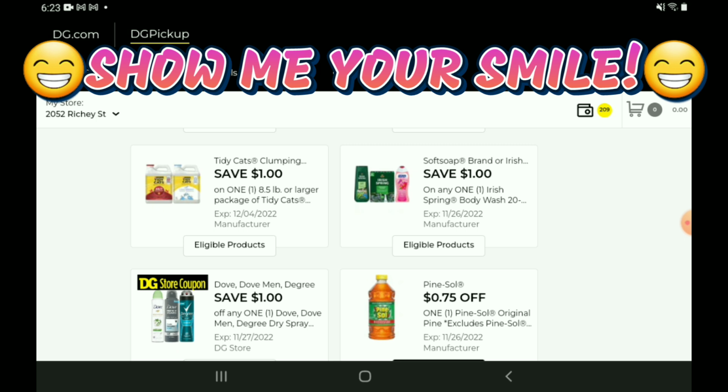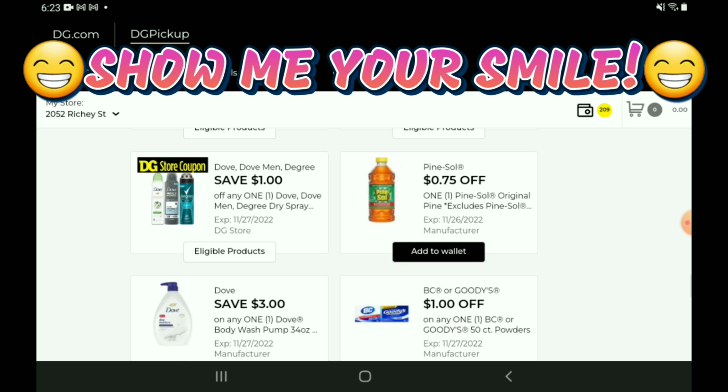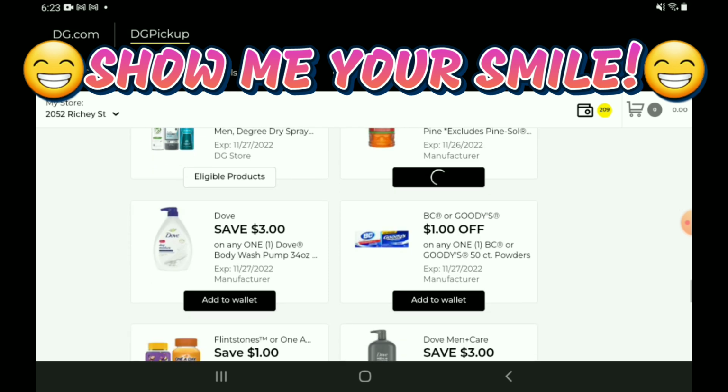Next up, $1 off 1 for the Tidy Cats cat litter and a $1 off 1 for the Irish Spring and Softsoap. We have a $1 off 1 for the Dove and Degree dry sprays. That's a DG store coupon, so I went ahead and clipped that one. We have 75 cents off for the Pine-Sol. If you want to pick up the 24 ounce, those are priced at $3. After the coupon, you're going to pay $2.25.